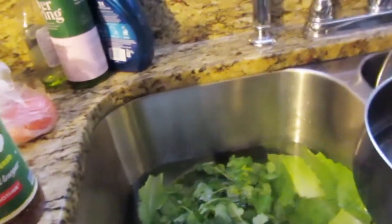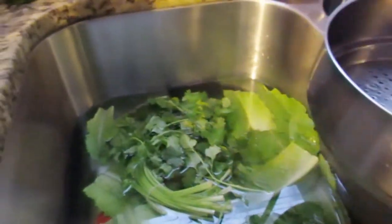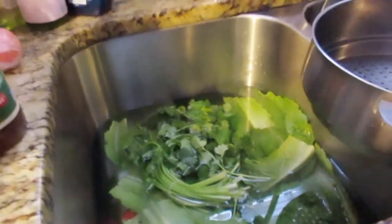I just get this from Dollar Tree, you guys, and this is just a White House vinegar. And then I got some lemons, and I just used a little bit of the lemon and squeezed it in there. And no, it doesn't have a lemon taste. It just has a much fresher taste.